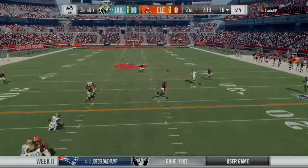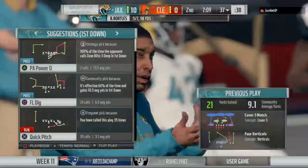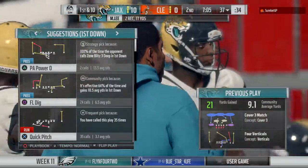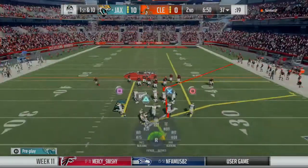Throwing his Bortles on third down. He's got the hook up to Lee. And a nice gain of 21 yards. He's such a good route runner. Shows it there on third down. Very proficient and a good pass.